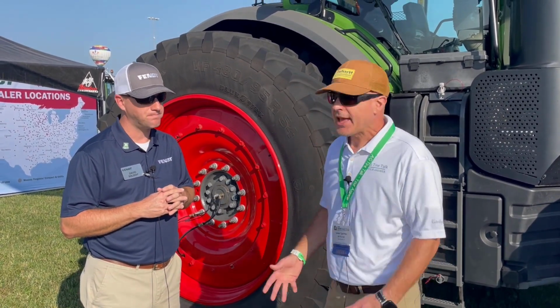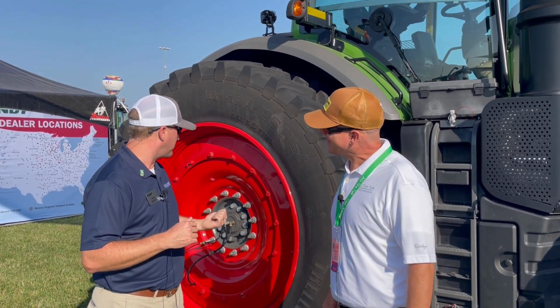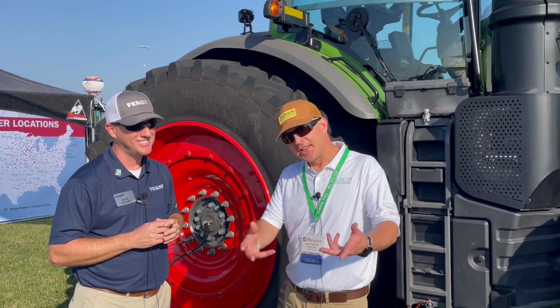That's true. Any last points you would like to add, David? Need to try a Fendt tractor, especially with this Varial Grip and row crop tires, and see what it can do on your farm. Sounds great. One of the most innovative tractors in the marketplace, and that's a wrap.